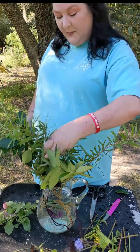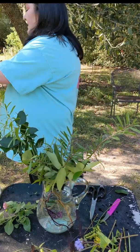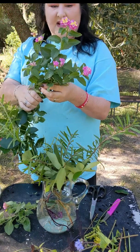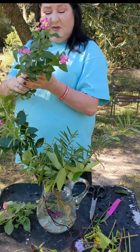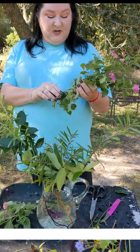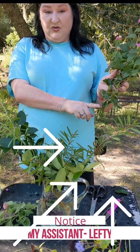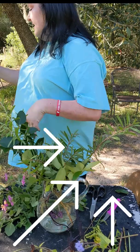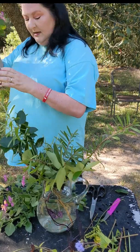So I'm just stripping off the bottom, sticking it in the bucket. And I've also got some lantana. The thing to do with lantana when you get it, do be careful because some lantana has thorns on the stems. Give it a good shake and make sure nothing's falling out, because lantana does shatter sometimes.